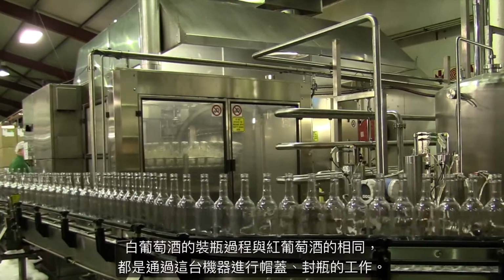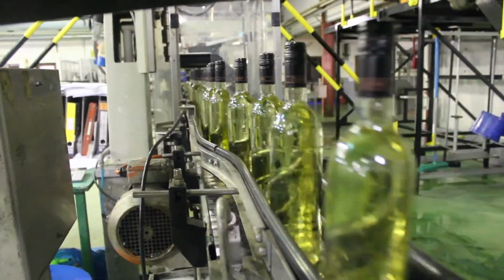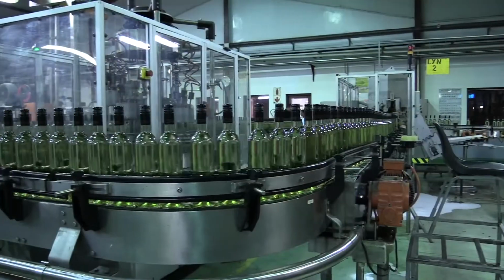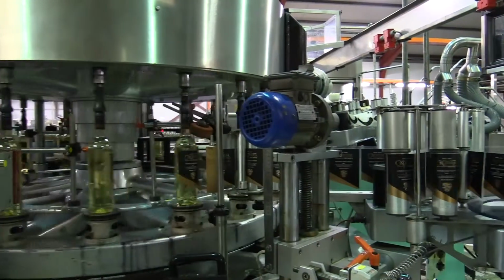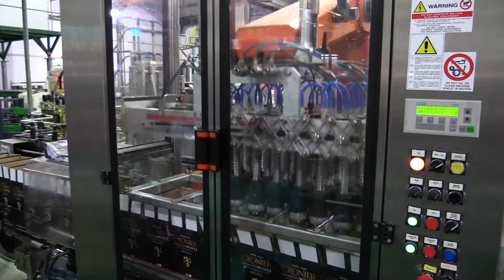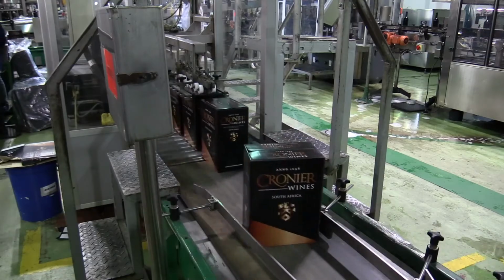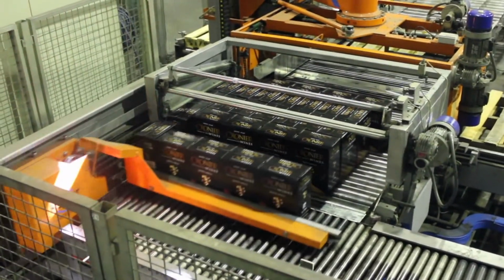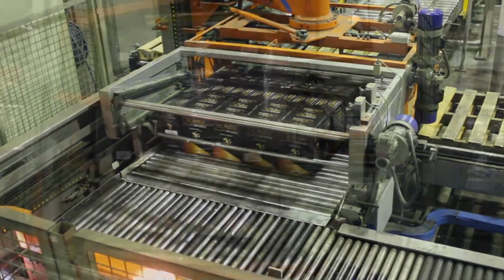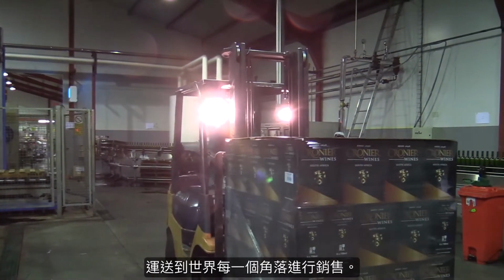The bottling of white wines follows the same procedure as with the reds, and with this machine screw caps are fitted. After packing, the carton boxes are palletized and wrapped for storage and shipping to customers across the globe.